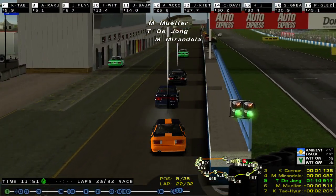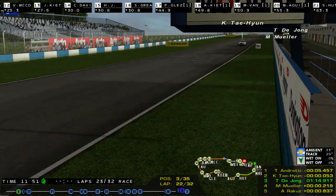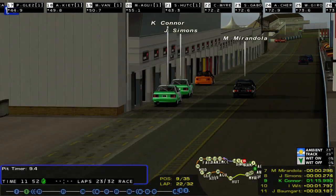Mirandola, here we go. De Jong with a smoking engine. I think he will be retired. He might just be retired. Either that or they'll try and diagnose the engine. No, he's out. He's just retired.